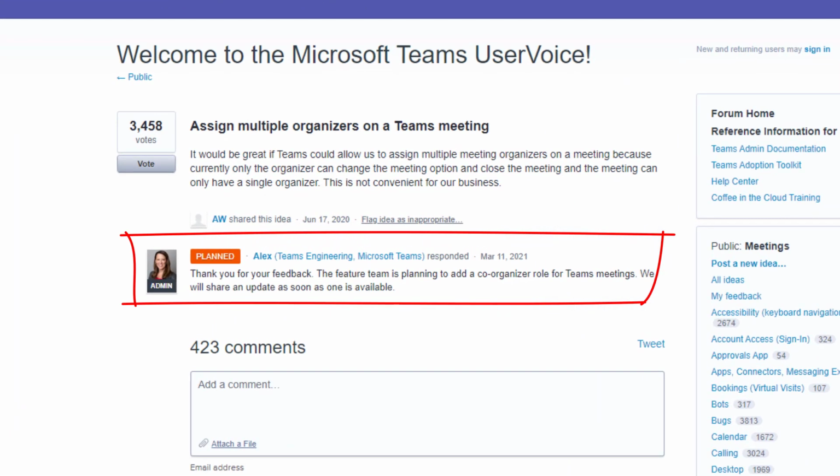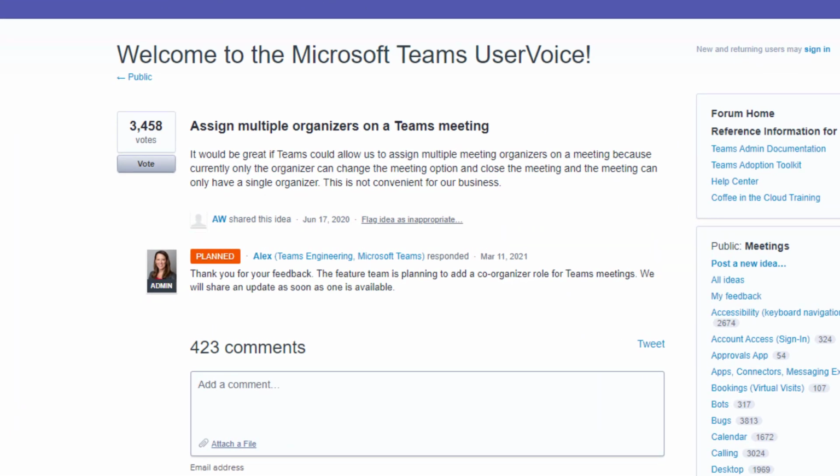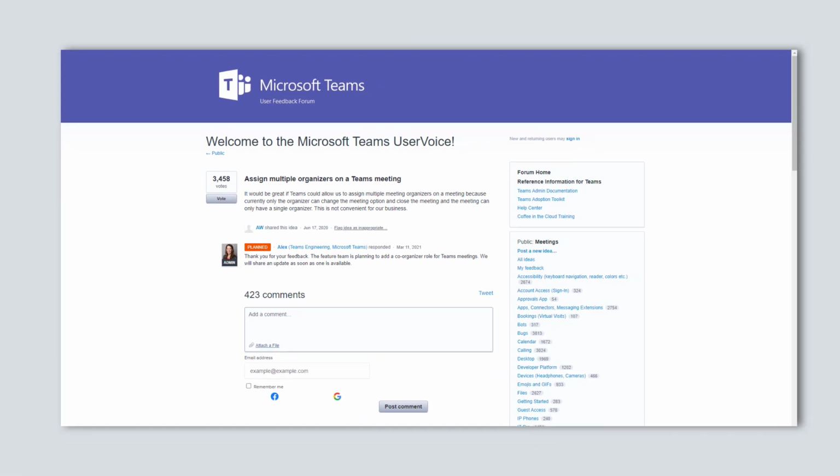Now, what you'll see here is that this feature was recently announced as being added to the roadmap on the Microsoft Teams user voice. This is where you can come to request that features be added to Microsoft Teams. And if they receive enough votes, then Microsoft will add them to their Microsoft 365 roadmap. Now, unfortunately, this hasn't been officially added to the roadmap yet, which means there is no definitive timeline on when this will be available in Microsoft Teams. But as you can see on the screen, they've indicated that they are going to be working on this. So it's just a matter of time before it gets added to the roadmap and we have a timeline as to when it will be generally available.